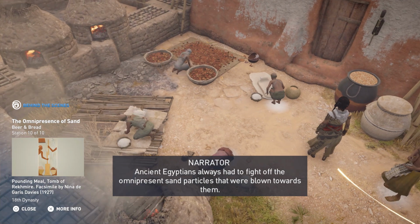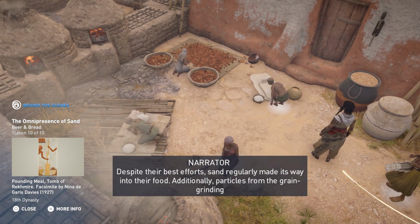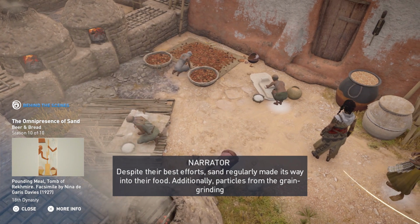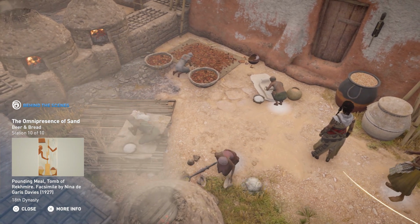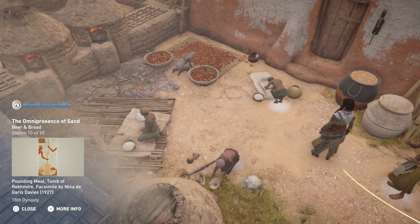Ancient Egyptians always had to fight off the omnipresent sand particles that were blown towards them. Despite their best efforts, sand regularly made its way into their food. Additionally, particles from the grain-grinding stone tools and ovens they used also contributed to attrition and prematurely worn teeth. The team tried to portray this through toothache animations and commoners sweeping sand off.